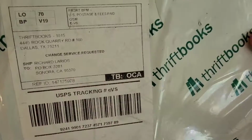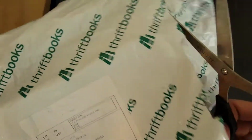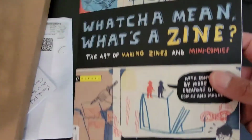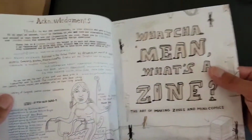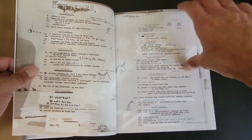Another one of the Thrift Books. Let's see what we got. What You Mean, What's a Zine? By Max Todd and Esther Pearl Watson. This is another one that came recommended to me. The homie Craig actually did a quick little shout out to this book on the ZNM platform. And you can always just see the aesthetic of zine makers. Even this aesthetically speaks to me.